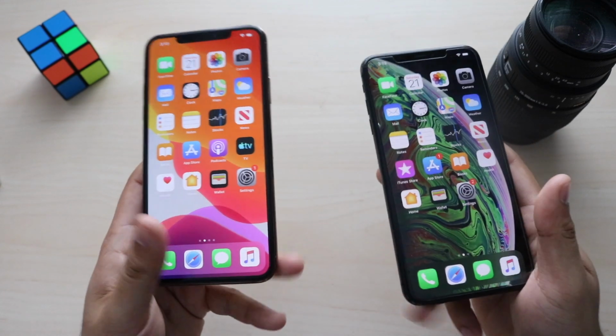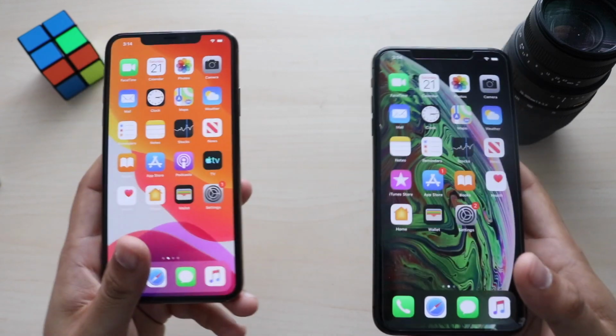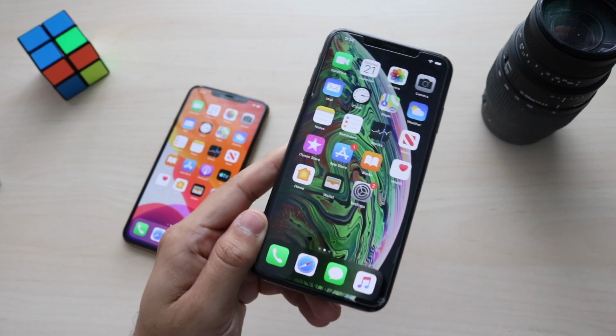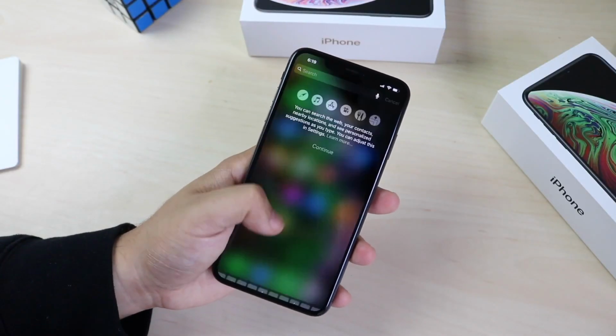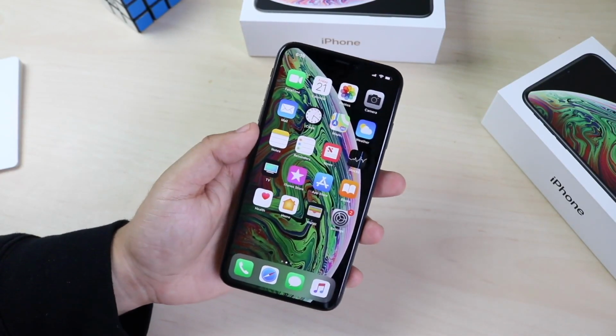Now there's a lot of differences, but I think there are also a lot more similarities than differences. So I'm gonna tell you right now, if you currently own an iPhone XS Max, don't even think about upgrading to the 11 Pro Max. There's definitely advantages. There's definitely really cool things about this. But if you own the XS Max, keep it. I don't think you're going to gain $300-400 of value by getting the 11 Pro Max.